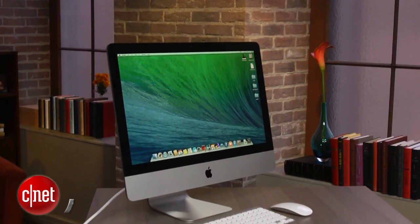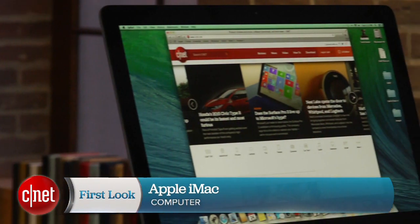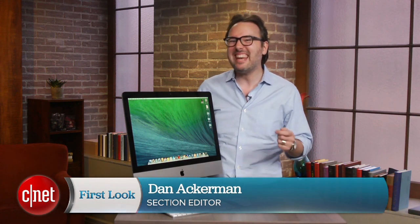You want a desktop iMac for about the same price that you'd pay for a MacBook Air? Well, that's Apple's new 21.5-inch model. I'm Dan Ackerman, and this is the Apple iMac. Now, this new iMac SKU is $1099, which is $200 less than the previous least expensive version. Now, that version still exists.